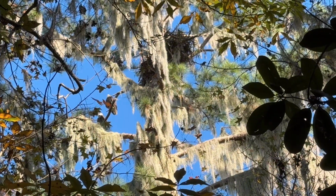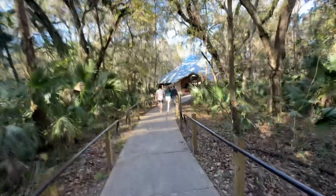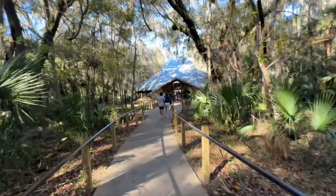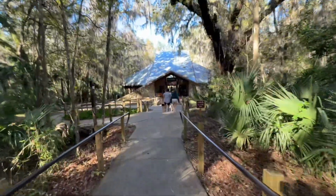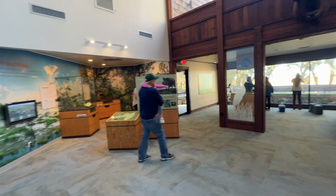2 bald eagles there in a nest. No, I don't see them. Wow. Thank goodness some lady showed me the second eagle in the nest because I would have bypassed that and not even realized it was there. People are awesome. Inside the welcome center.